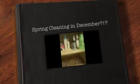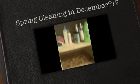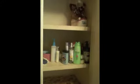Everyone, I just want to share this video with you guys. I'm sure you're wondering, what the heck are you looking at? Well, this is my linen closet. This is the tiny little linen closet that came with our house. It's really narrow, really small, and there was so much stuff jammed up in here that I can't even begin to tell you. I'm embarrassed how much is in here.